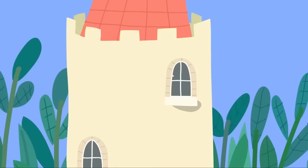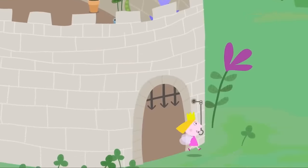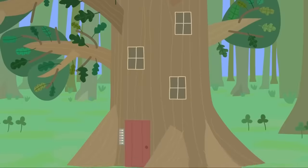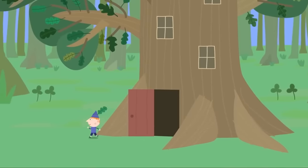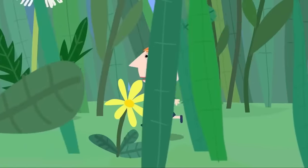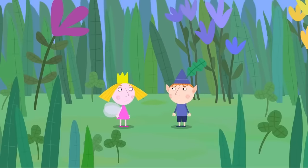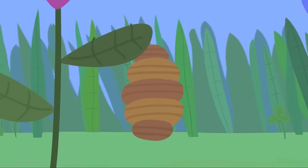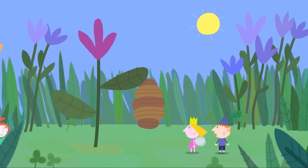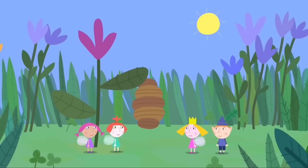Morning time! Ben! Ben! Holly! Hi, Ben. Hi, Holly. Oh, where's Betty? I don't know. But look at that. What is it? Don't know, but it wasn't here yesterday. Hiya. Hi, Violet. Hi, Strawberry. What's that? We don't know.